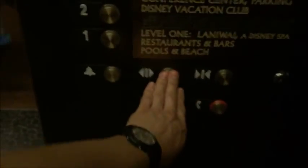Going. Go ahead. Go ahead. Let's go back to lobby level. Come on in.